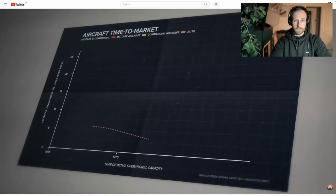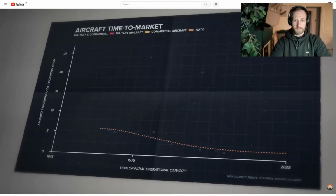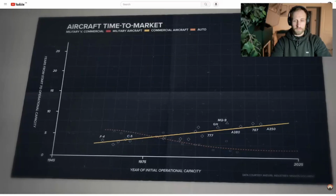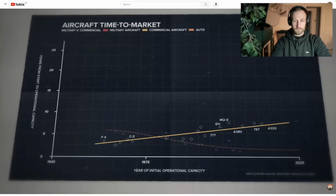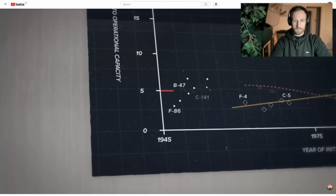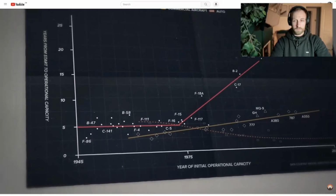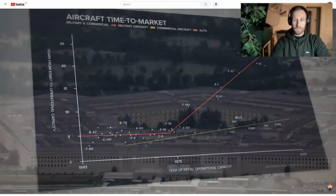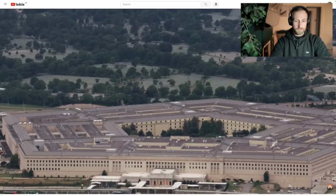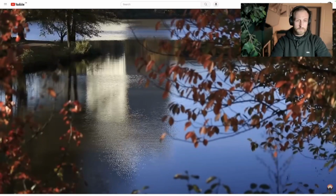The US auto industry, for example, has quickened its pace of development. It now gets a car to market faster. The US commercial aircraft industry has trended slightly slower, yet in the realm of military aircraft, something dramatic has occurred. What used to take 3 or 5 or 7 years now stretches into decades. A key part of the problem is that the government has taken the inefficiencies of the public sector and pushed them into the private sector where they can be profited upon.